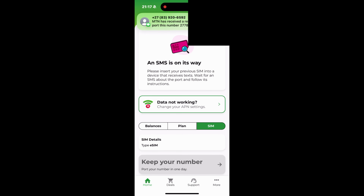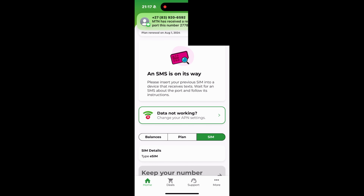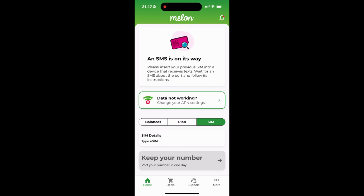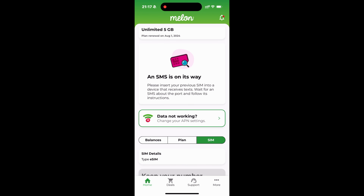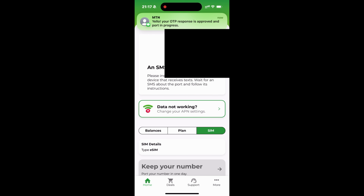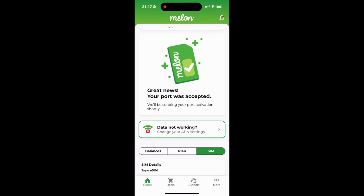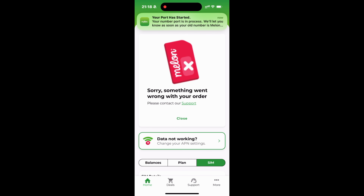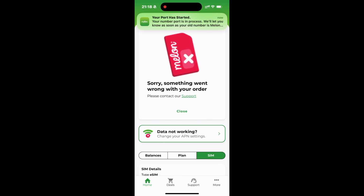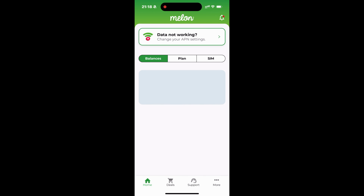About 13 seconds later, I got a confirmation text regarding the port. It just has an OTP that you must confirm to make sure it's you who requested the port. From there, there isn't much you can do. You just have to wait for Melon systems to continue processing the port. As you can see, I got a notification saying that the port has started, and that everything required is going to be taken.